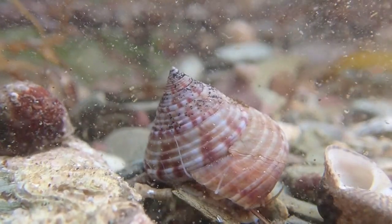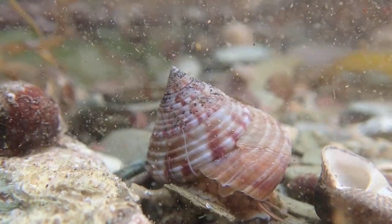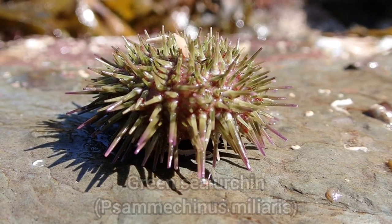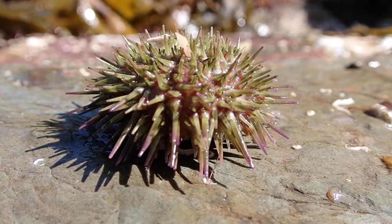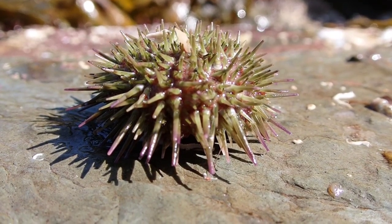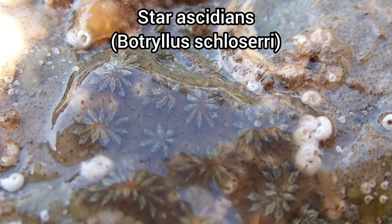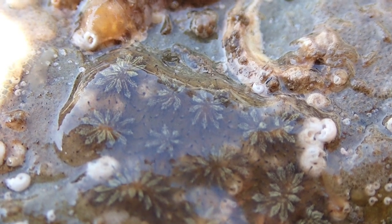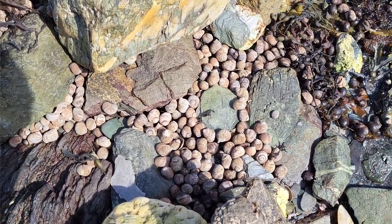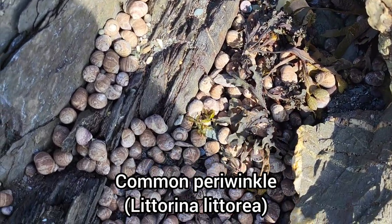This is one of the first painted topshells I've seen alive, so it was great to be able to film one. There were huge congregations of what I presume are periwinkles on different areas of the beach, which was really interesting to see.